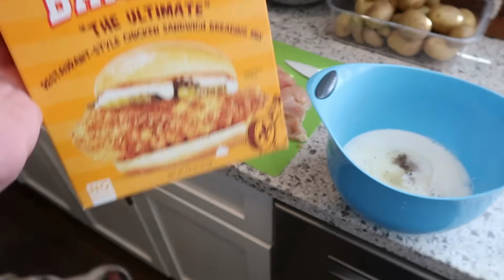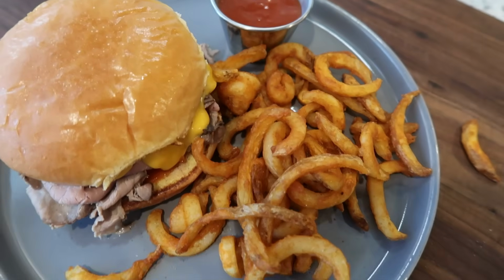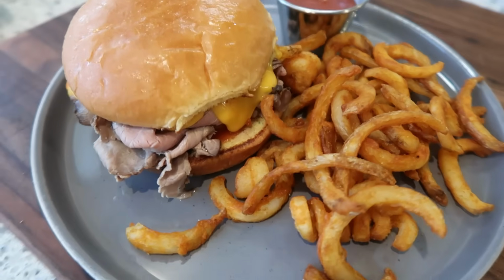I am there a lot of times at the end of the day too, where I need to make something for my family to eat and I don't have anything planned. Most of the time I'm able to pull something out of my pantry or freezer and get something on the table. But if you're craving a little bit of fast food, here are 3 meals that are gonna make your life cheaper and easier. So the first meal that I'm making is an Arby's roast beef and cheddar.